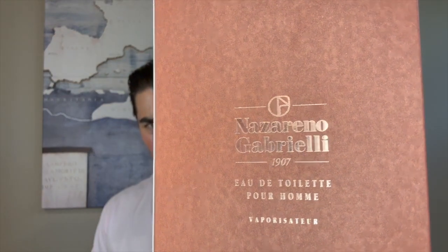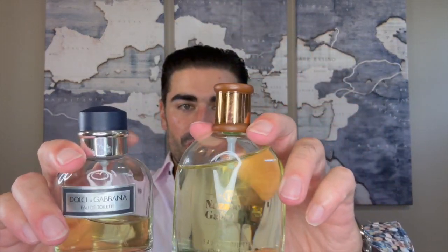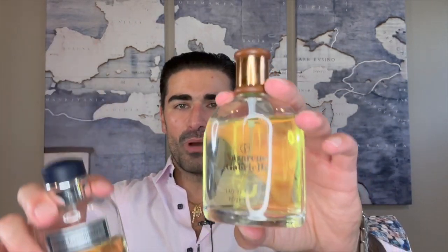So I sprayed some on this hand. The alternative to this came out 2 years later. It's an aromatic, spicy fragrance, so, a fougere, and it is from the house of Nazareno Gabrielli, and this is for men or Pour Homme. So, Pour Homme, Eau de Toilette. Here's what the bottle looks like. Very similar looking to Dolce & Gabbana. Same shape, same colored juice, just a little bit taller. This is obviously a smaller bottle. This is 100 ml. The cap here, you can see that.